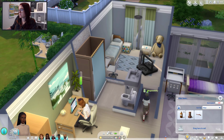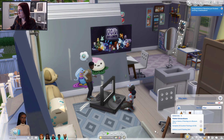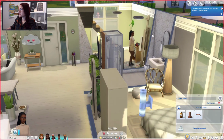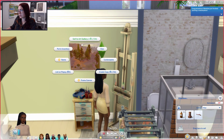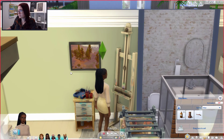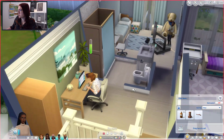I'm going to fast forward so we can see what it looks like. I am curious, though, as to why... Oh, pause. Pause. Madeline just finished painting a masterpiece. Oh, that is beautiful. I don't think I'm going to have her sell this one. I think I'm going to have her frame it, because that is beautiful. Okay. Let's do another landscape painting. Maybe I'll paint another masterpiece.